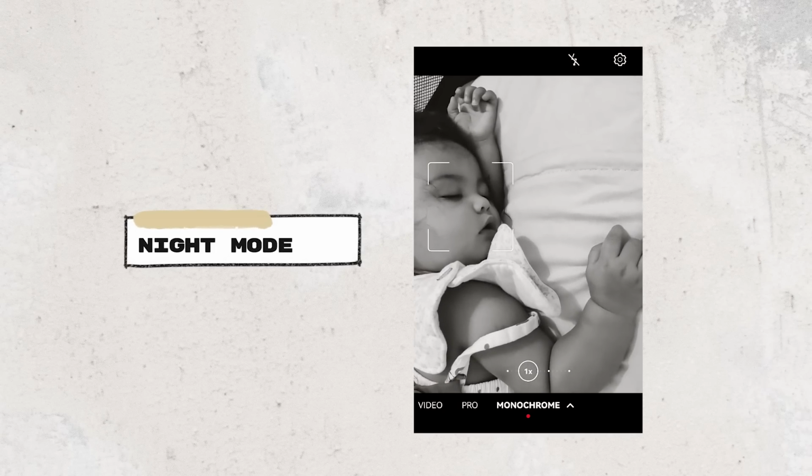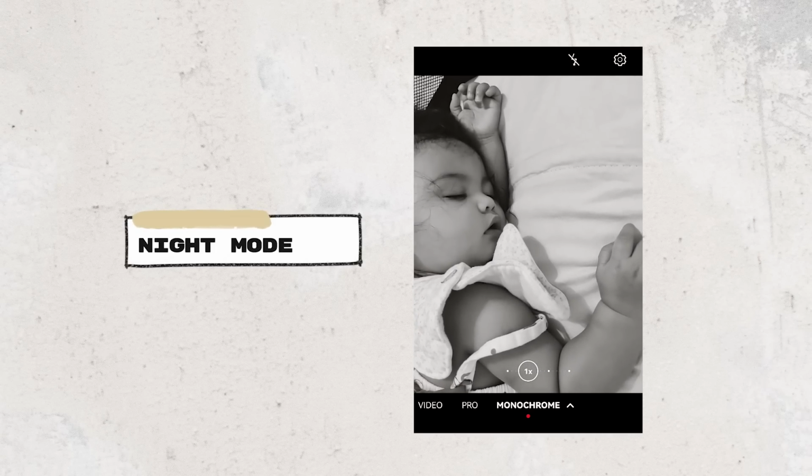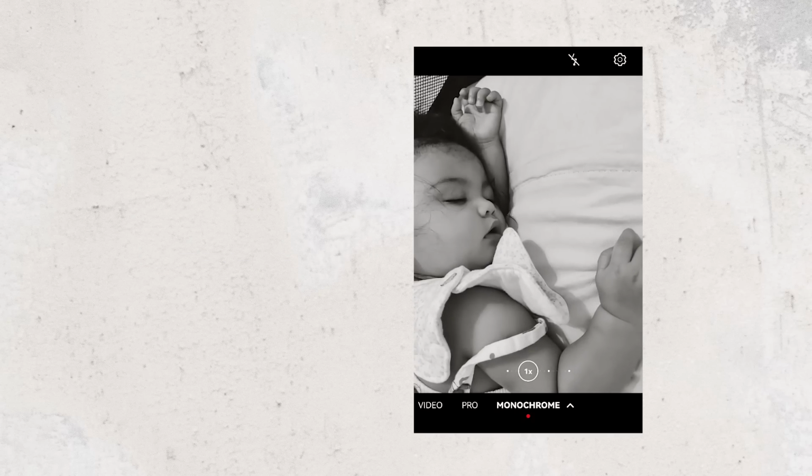Aw, my baby Buchingching is sleeping. This is the perfect time to capture photos of her.